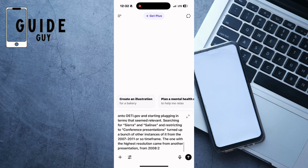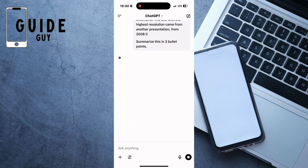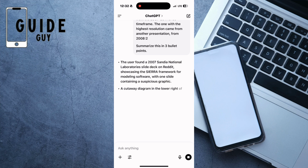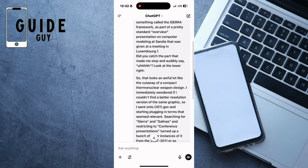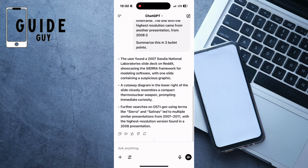Summarize articles fast. Reading long articles? Paste the full text into ChatGPT and type, "Summarize this in 3 bullet points." You'll get a neat summary, perfect for students, researchers, or busy people.